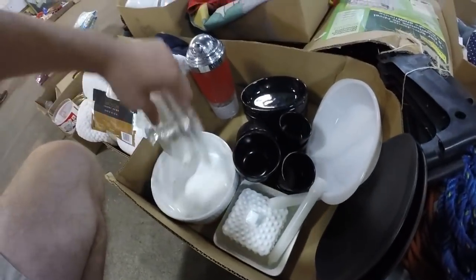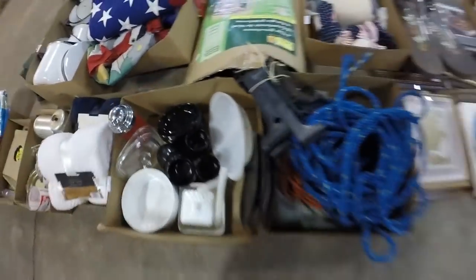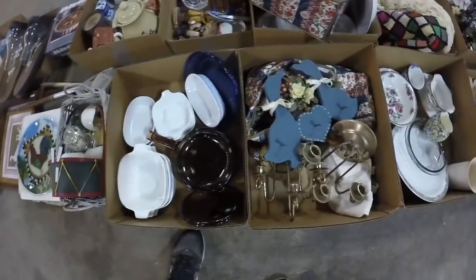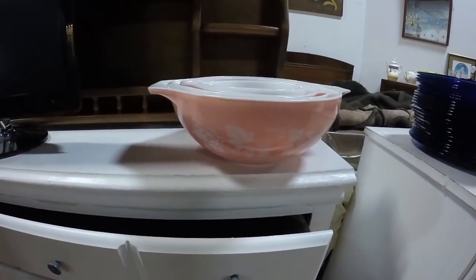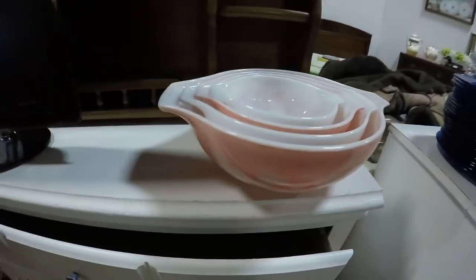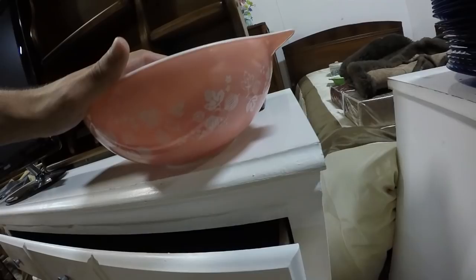What do you got here? This might be like IKEA stuff. This looks like coinware. Very surprised to see this out here. This is a really expensive set. Probably has scratches on it. Anything pink, especially this stuff. Pyrex really is very, very hot. This is actually a really expensive set. I think it's gooseberry. Could be wrong.